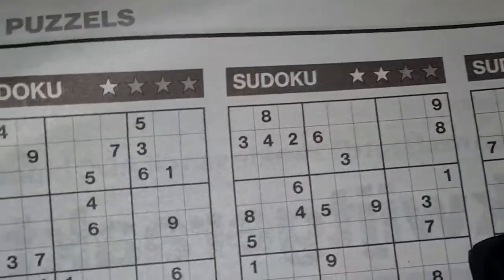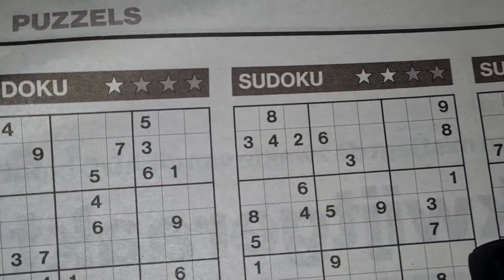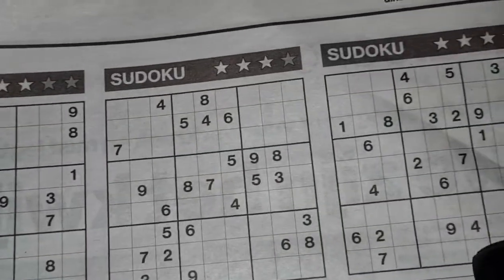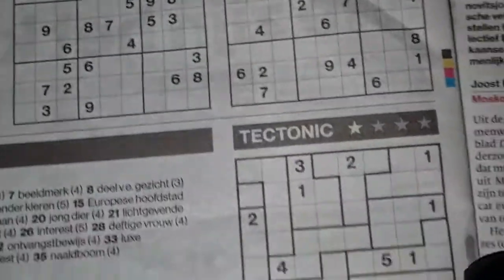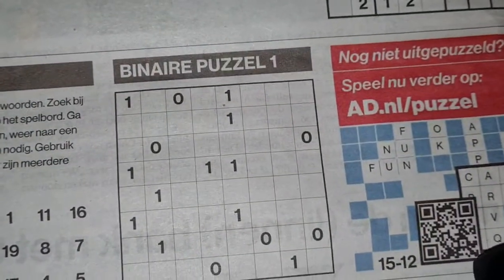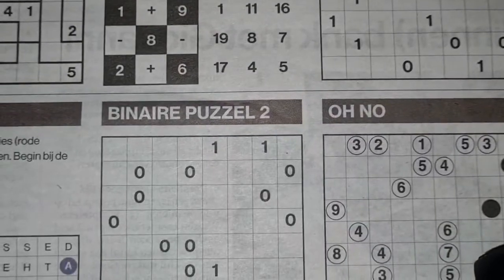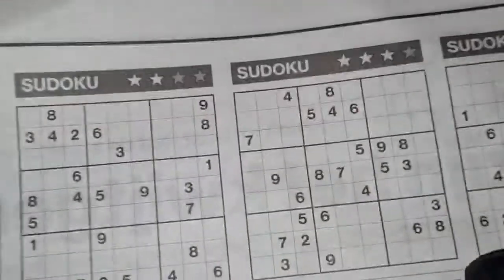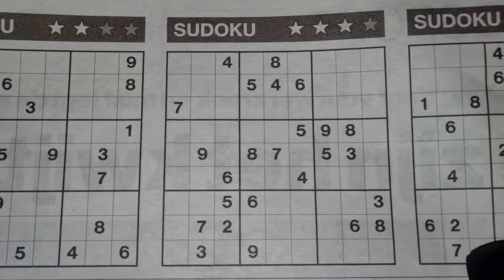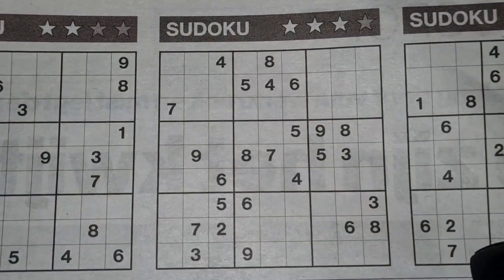Alright, in this additional we have Sudoku with 1 star, 2 stars, 3 stars, 4 stars. We have a tectonic with 1 star, tectonic with 4 stars, binary number 1, and binary number 2. So, a total of 8 extra Sudokus. I won't do them all, only 4 of them.